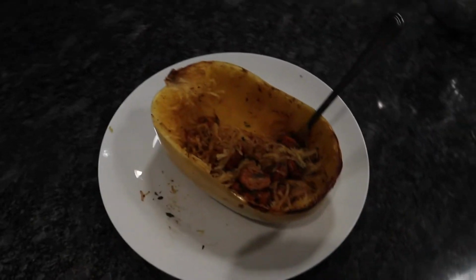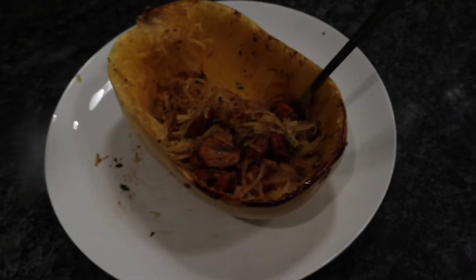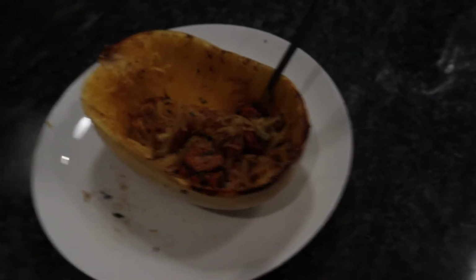Okay guys, so it's actually really filling. I probably only finished about half of it and I'm so full, but it was really good. Just thought I'd give you a little update.